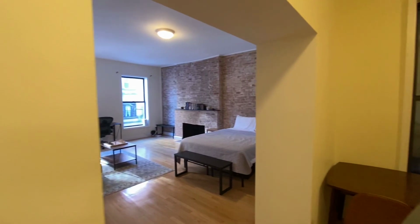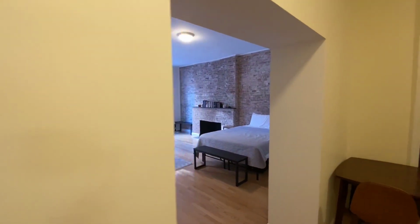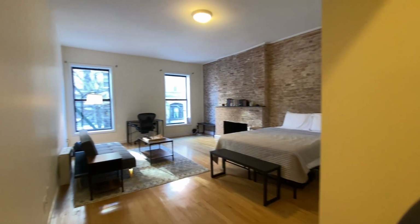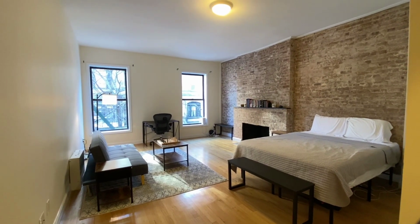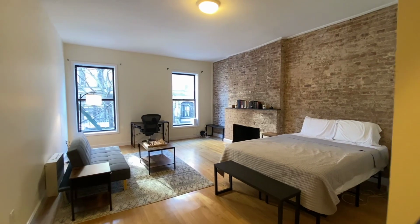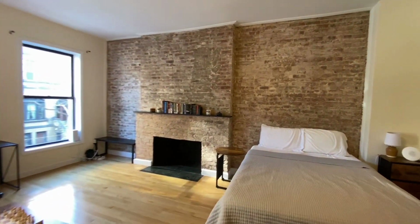All right, so here we have a beautiful studio right off Central Park. As you can see, bright and sunny. A lot of light that is reflected in here. That's the exposed brick wall. A decorative fireplace.